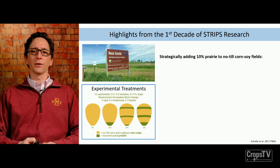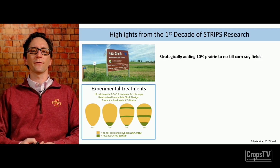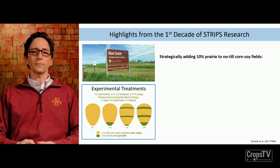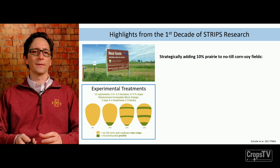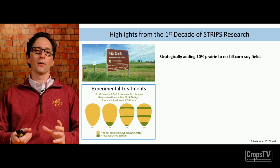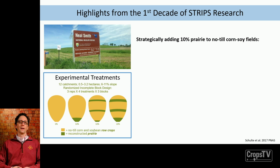This is some already published results that I'm happy to provide people a PDF on, work done by Dr. Lisa Schulte-Moore and others. So this is work done at Neil Smith National Wildlife Refuge, where they had a replicated experiment with watersheds that had no strips in them, shown there with the corn kernel looking watershed with no green strips in it, and then different configurations of strips, including a 10% strip where there's contour strips and a version where there's a little bit thicker strips.